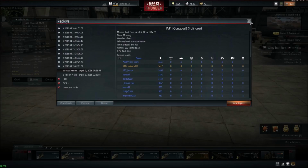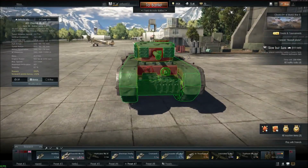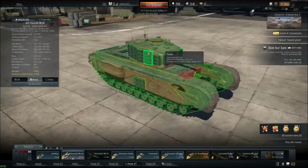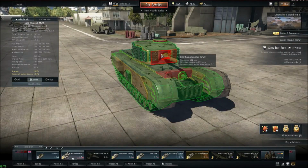So is tracked armor worth getting? Yeah, tracked armor is worth getting. It's that simple. It's worth it in every aspect. Not just because it gives additional thickness, it's because of what it gives to the player on this tank. It allows for thicker armor. Well, not just thicker armor, it's like explosive reactive armor.